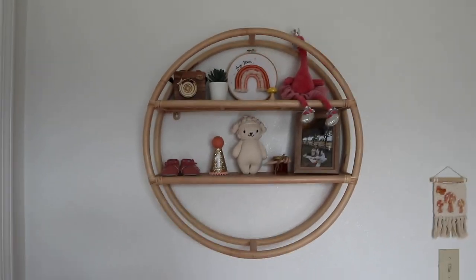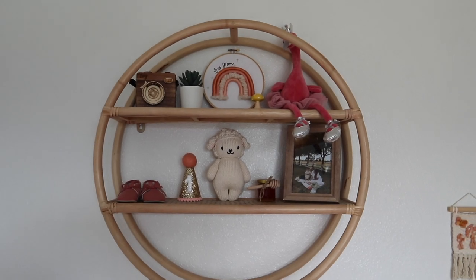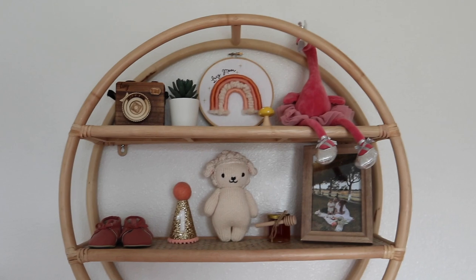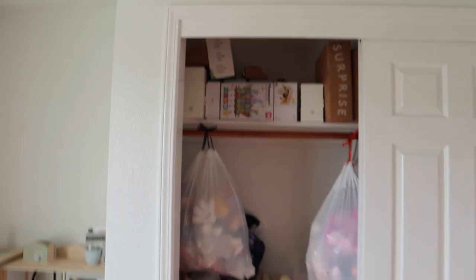Last is this little shelf. I've been messing around with it. I'm not sure how it's going to stay, but at the moment, I'm really happy with how it looks. These are just a few things that we had in our other house hanging next to her crib. It looks very precious. This closet is basically jam-packed with things.